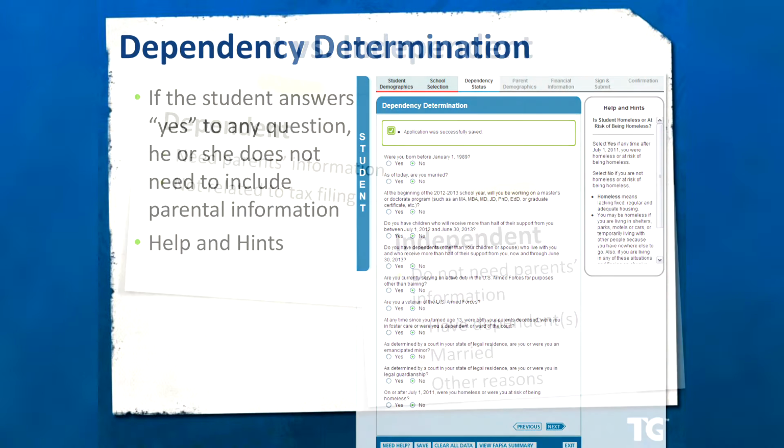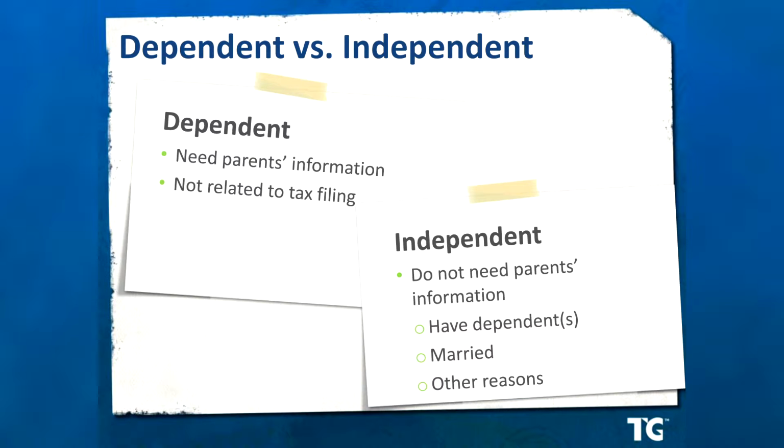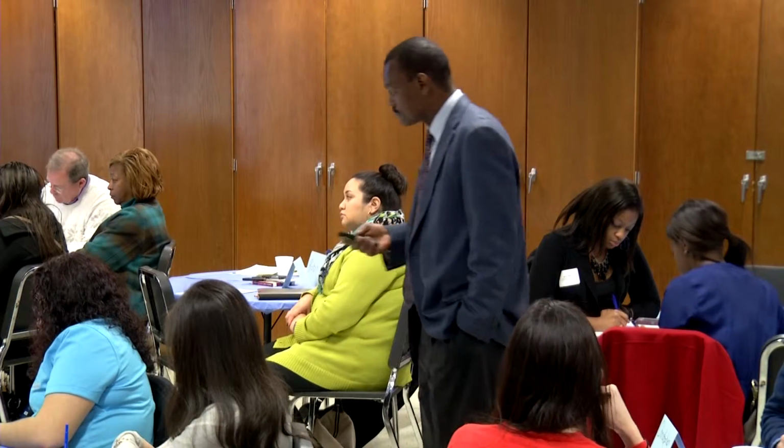Now the big one, if they have a child, is not just having a child, but having a child and providing more than 50% support for the child. So if a student has a child and they live with their parents and they're not working, then they're still going to need their parents' information because the parents are supporting the child.